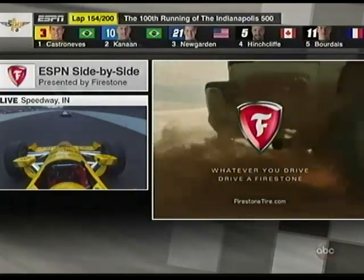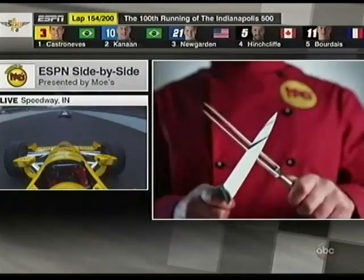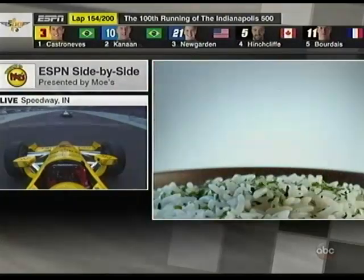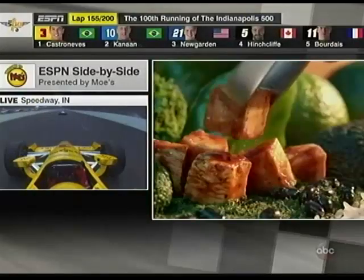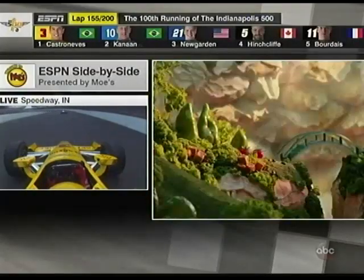Rob Howden? Hey, guys, Graham Rahal very upset when that yellow came out. He was expecting to come in and really get a good run to try to work his way into the top 5. Instead, got caught out by the yellow. He said over the radio, there goes our race.